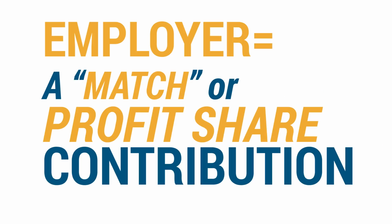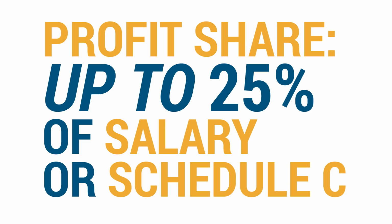The employer side contribution is often called a match or a profit share side. Most plans allow you to pick a percentage of the Schedule C business income if you're an LLC, or the salary side of an S Corp. So usually you're going to do between 20 and 25% of your Schedule C from an LLC or of your salary as an S Corp. That's for SEP IRAs, individual 401ks, or profit share contributions. So take a look at that.